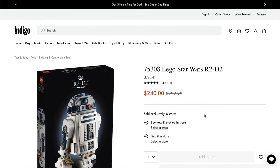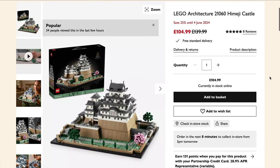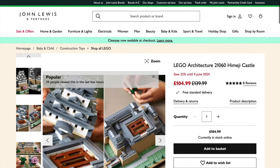We're nearing the end, though. Time to head on over to the UK. Right then, good show, old sport. Let's head on over to John Lewis and have a look at this. The Himeji Castle architecture set, 25% off. That is not too bad at all.